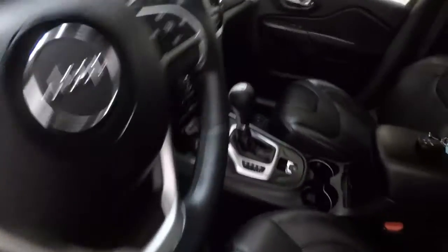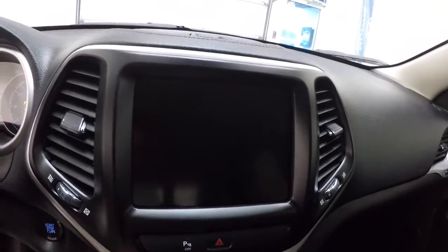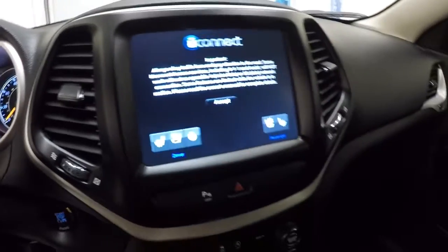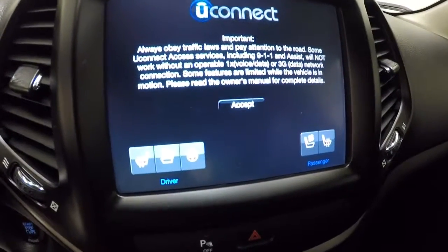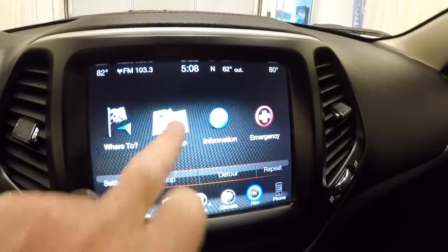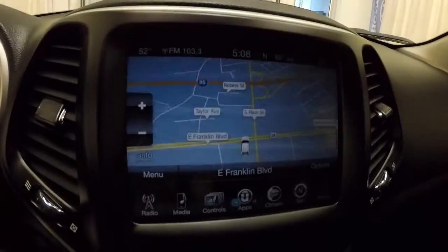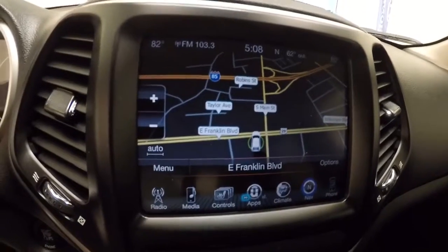Okay, let me go ahead and hop in here. Okay, we'll go ahead and fire it up for you. Go ahead and get the AC going. Okay, it does have heated and ventilated seats, heated steering wheel. Let's go ahead and get that navigation going for you. Okay, check that out. Nice big screen. We flipped it over so you can see it a little bit better to the nighttime view.